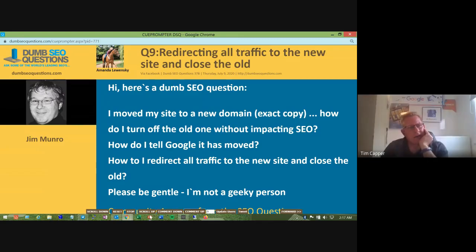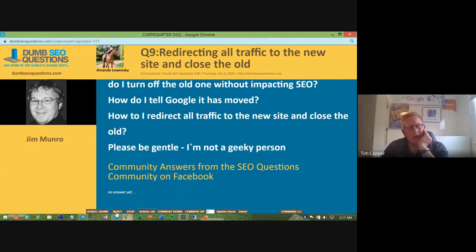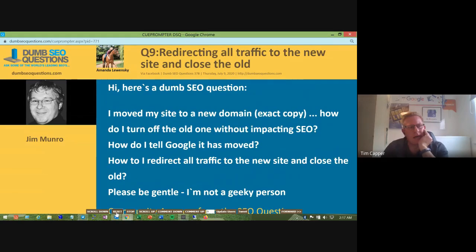So if it was exact for exact, so all the pages, the folders, and the categories were exact, then you could use a catch-all 301 redirect. That basically means if somebody finds a link to an old page, whether in your social media or somewhere else, or even Google finds an old link to a page of the old domain in search results, and someone clicks on it, it 301 redirects them to the new location of that page on the new domain. So they see the same copy, the content, but on the new domain. It's 301 redirecting.